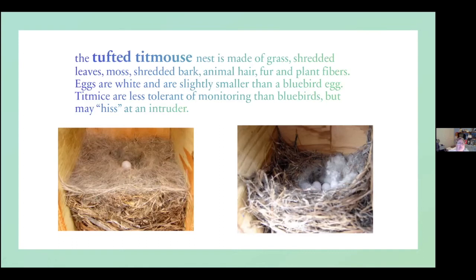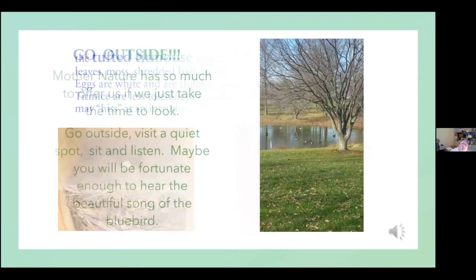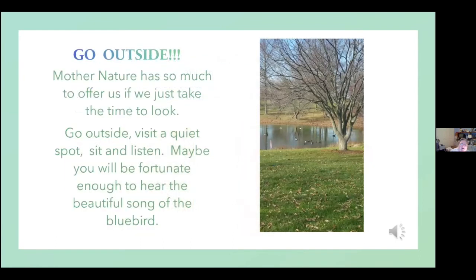Okay. So go outside. Mother Nature has much to offer us if we take the time to look. Visit a quiet spot and just listen. Maybe you'll be fortunate enough to hear the beautiful song of the bluebird.